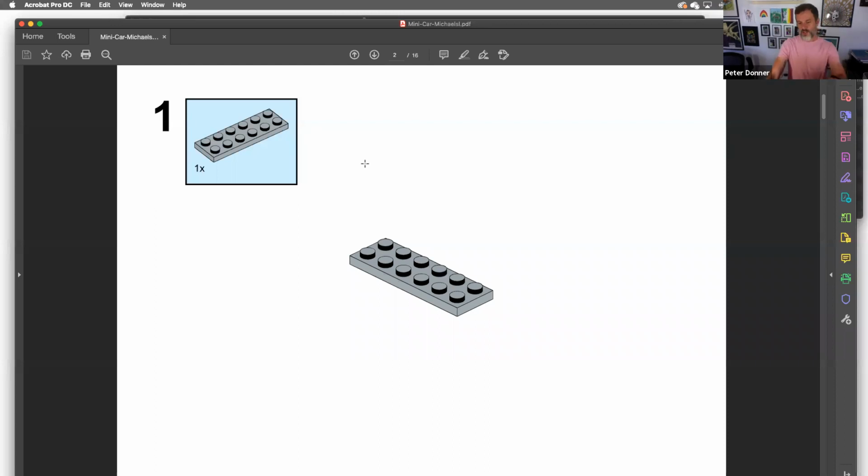And again, this is called a 2x6, and it's a plate because a plate is 1/3 the height of a brick. So 3 plates stacked will equal a brick. And this is a 2x6. Why is it a 2x6, you ask? Because there's 2 studs in one direction and 6 in the other. So without further ado, we're on to step 2.